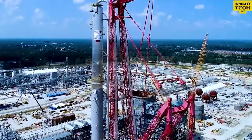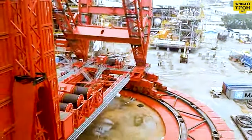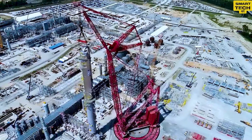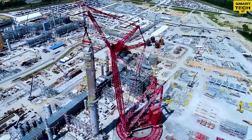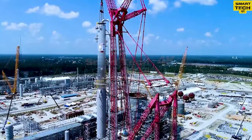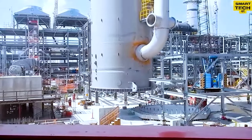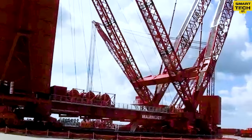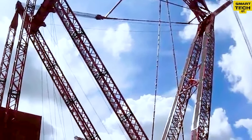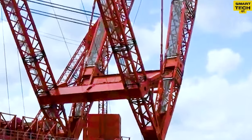And it features a fixed jib of 30.0 meters, optional, and a luffing jib ranging from 42.0 meters to 120.0 meters, optional. Operating at a lifting speed of 120 meters per minute, first layer, and a rotation speed of 2.0 revolutions per minute, it utilizes the Mammoet Control System, MCS, with the Cummins QSK60 engine. With dimensions of 19.0 meters in length, 5.0 meters in width, and 5.5 meters in height.